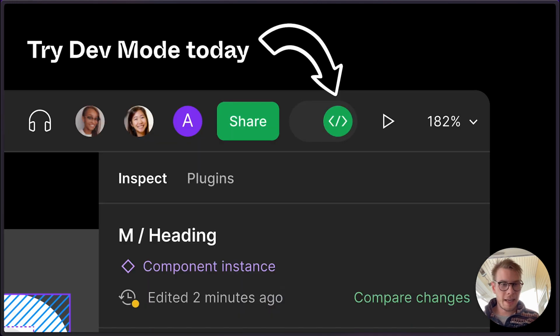You can try Dev Mode today. Just flick the switch in the top right inside of Figma and let us know what you think. We're really open to feedback here. We're still in beta, so we're listening to customers every day, and I'd love to hear from you.